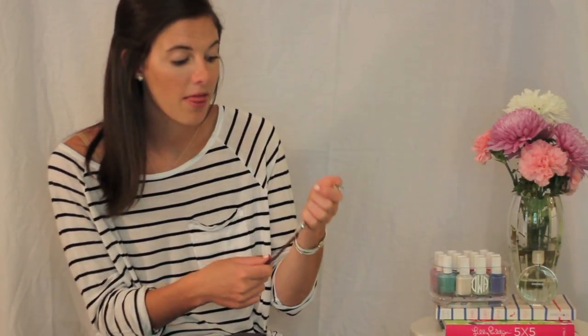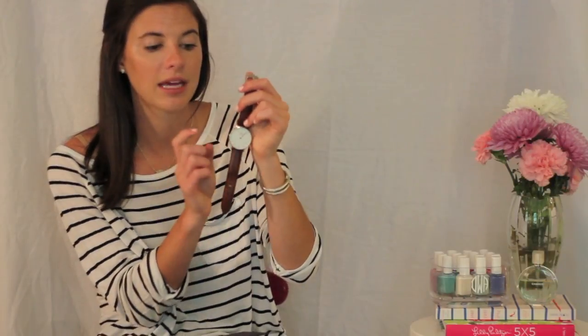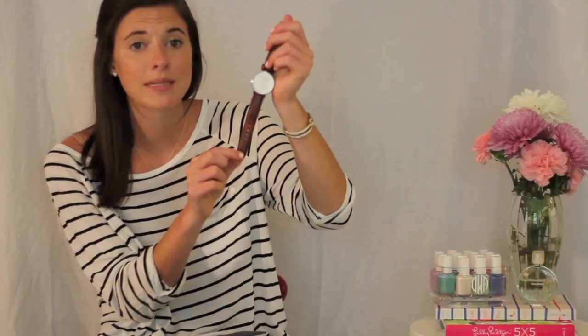So if you're interested in a good watch for the back to school season, or maybe you're starting a new job, this is the way to go, because you can get a bunch of different colors of the faces, and the watch straps can be interchanged. So you could order a brown and a black one, and you can easily switch it out.